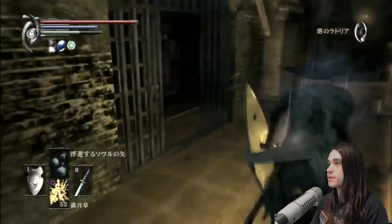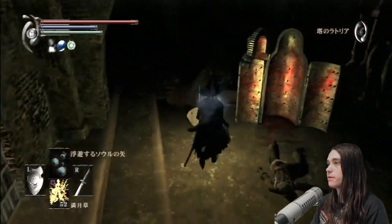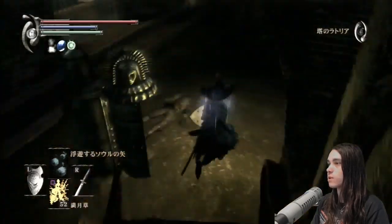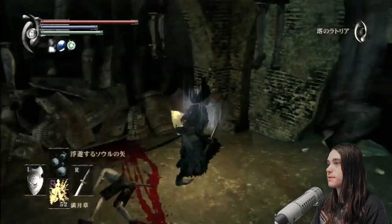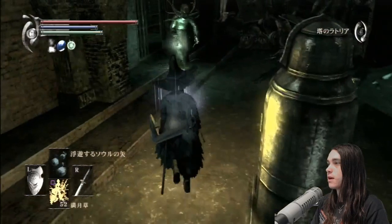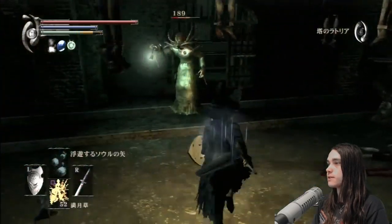I'm able to go into this side area here. Yeah, this is where I want to be. I'll just see if there's a Ring of Magical Sharpness around here. If there isn't, then I'll have to look online to see exactly where it is, because otherwise I'm not going to be able to get it. I mean, this is annoying. I don't know exactly where it is then.